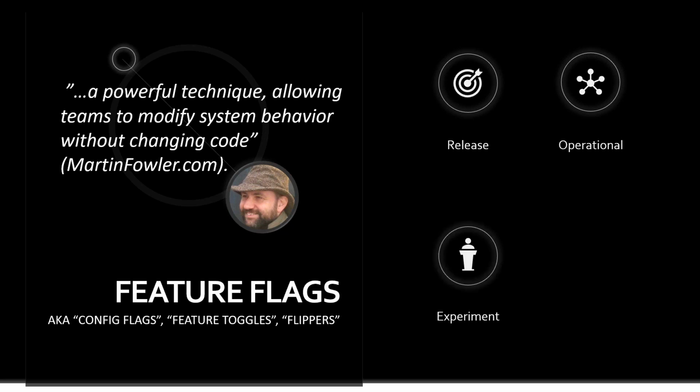There are also experimental flags, similar to release flags, but in this way, I may not have a decisive direction on which way I want to go with a particular feature. And so I introduce an experimental flag that allows me to experiment with a portion of my consumers, a portion of my customers or clients that are using it, to see how they use it compared to the others that don't, or had a difference in the feature in some way.